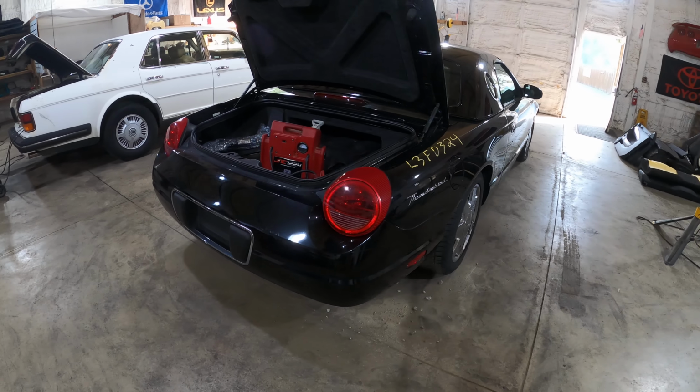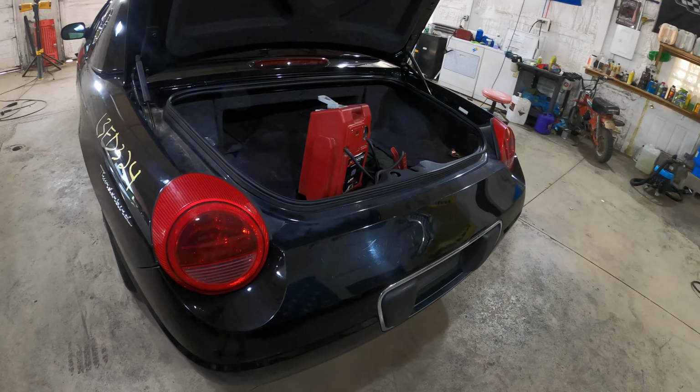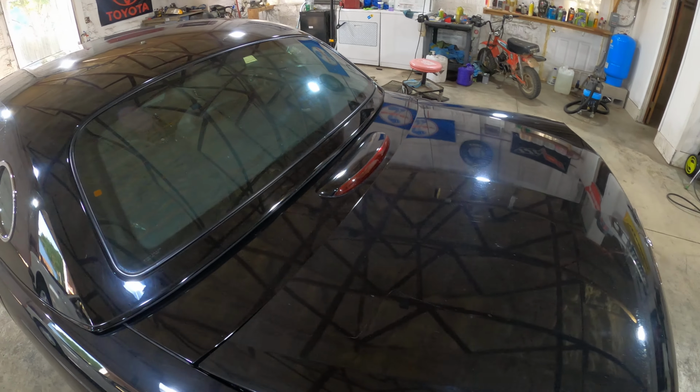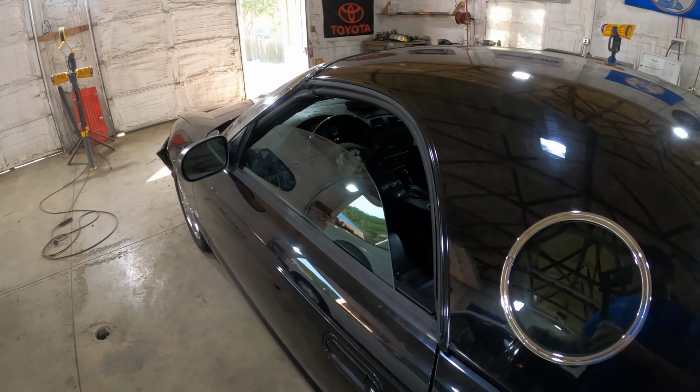Rear end just shows some minor wear, some load scuffs on the bumper there. Nothing like I said, a quick buff would really do this thing wonders. Deck lid's in good shape. Don't see any pings on it. Third brake light panel works as designed. Let's step inside here.